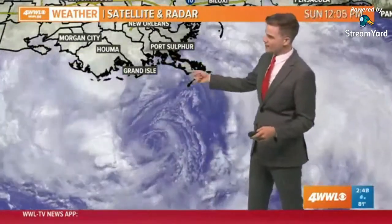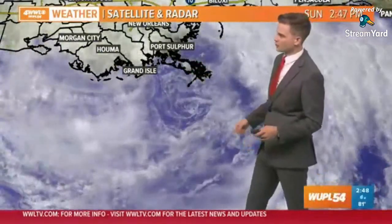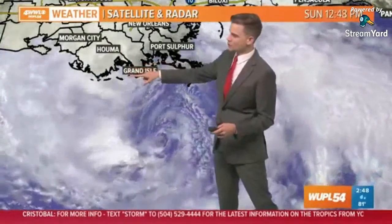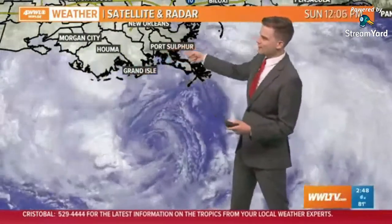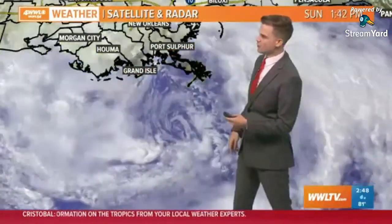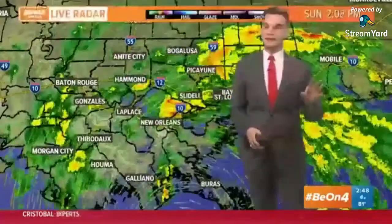But possibly it might make landfall closer to maybe somewhere in Plaquemines Parish, where earlier we were thinking it would make landfall closer to Port Fourchon. So it shifted and wobbled a little bit to the east, but probably seeing landfall still somewhere in this area of southeast Louisiana. And of course, that would bring the center closer to New Orleans. That's not a bad thing, though.